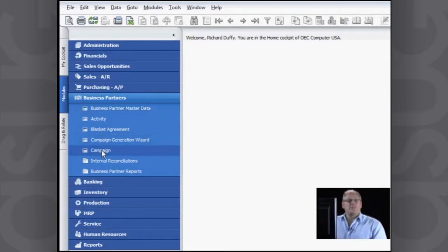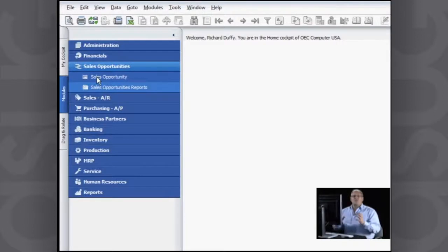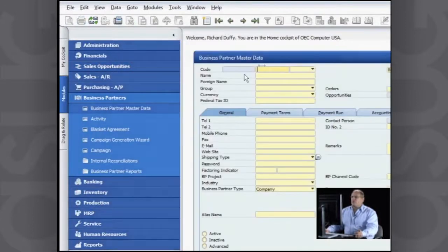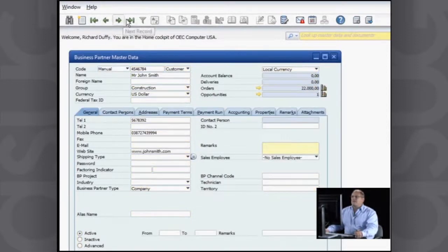You have all your ability to generate and manage marketing campaigns here through campaign management. And the management of your Salesforce automation, all of your management of your sales opportunities is done here through Sales Opportunities. So this whole concept of having Business One as a single integrated application is very important. And we've taken that right throughout the entire design. So at any point in time, if I'm looking at a business partner, for example, and I'm going to call up one, I can navigate through these using these very simple video buttons at the top.